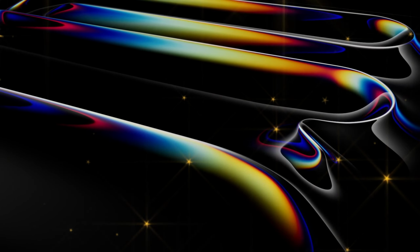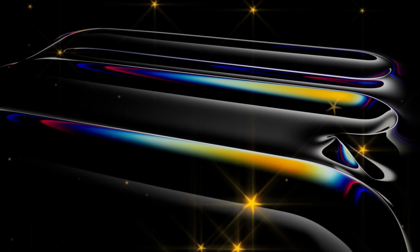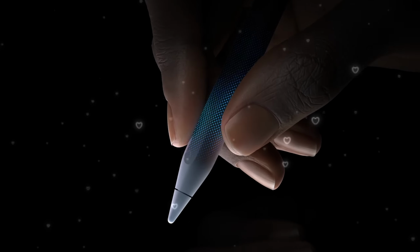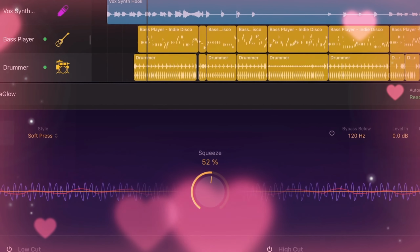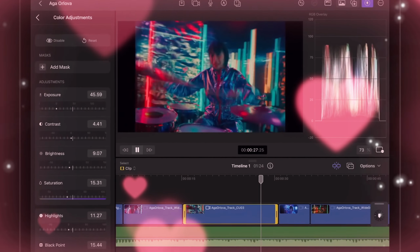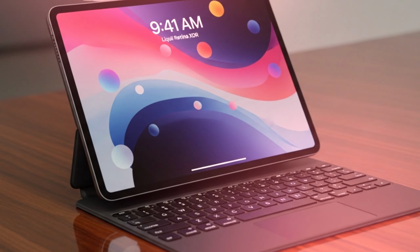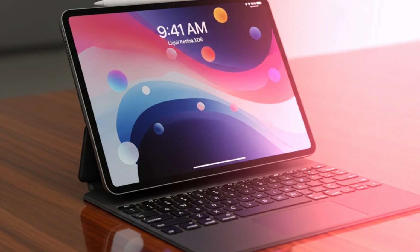Think about the last time you walked into an Apple store. You see the Pro, with its mind-blowing OLED screen and a price tag that rivals a used car. You see the Air, sitting in that awkward middle ground, powerful, sure, but expensive enough to make you hesitate. And then, you see the standard iPad.